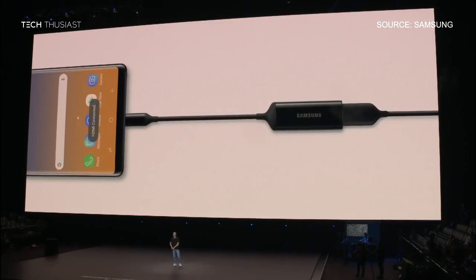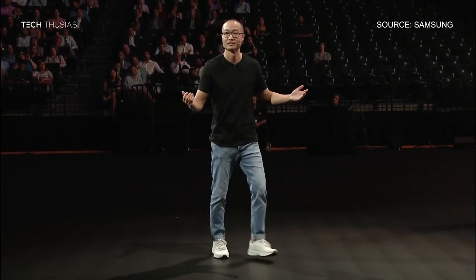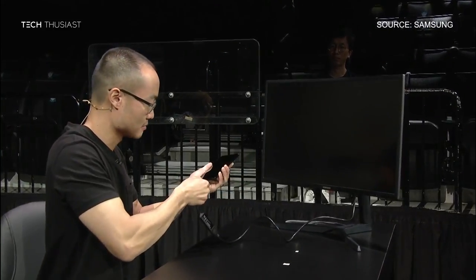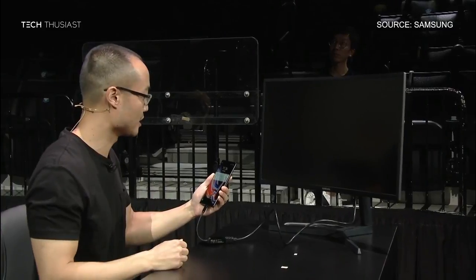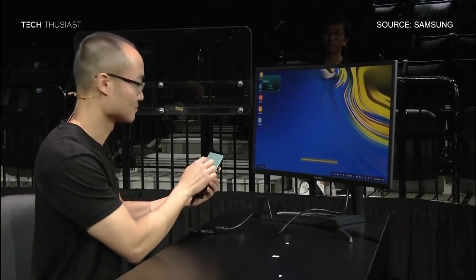Because the only thing you need to start DeX is this. That's right. All you need is a single HDMI adapter, just like the one you'd use to connect your phone to a TV. All I need to do to connect is this. It's as simple as that. I just plug in my Note 9, and I'm in DeX. Pretty cool.